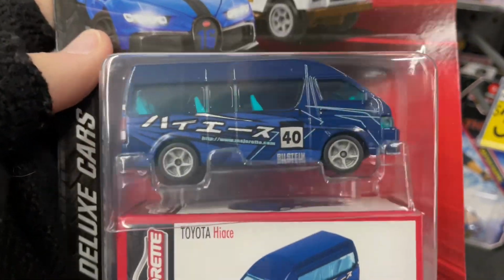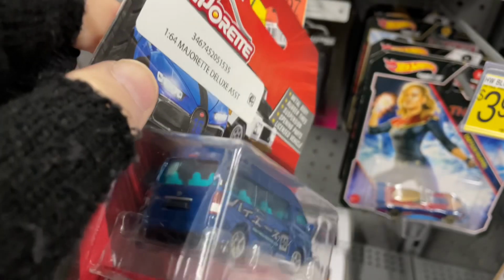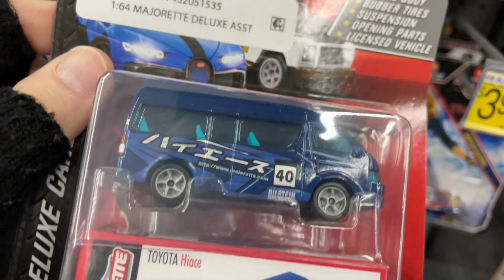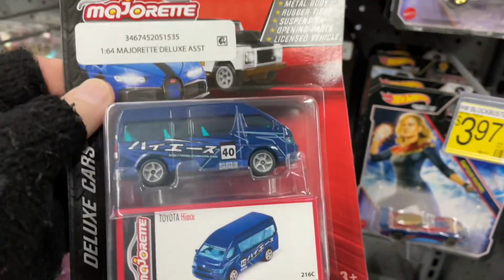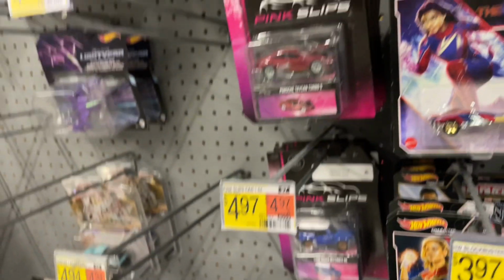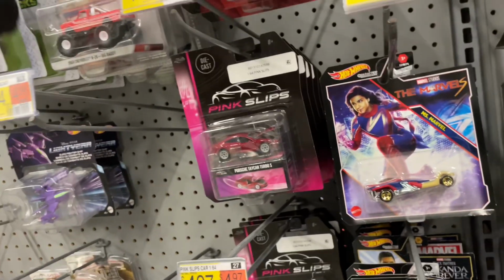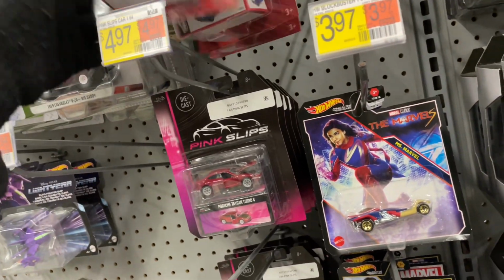Toyota Hiace, really cool transport bus. Wow, that's pretty neat. I've never seen this one. I really like the Bugatti there.